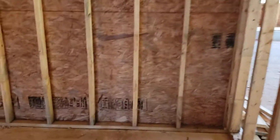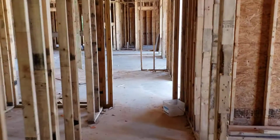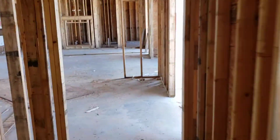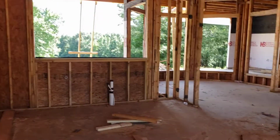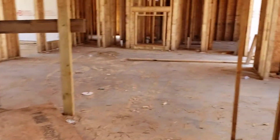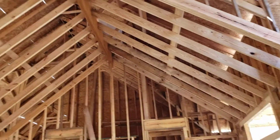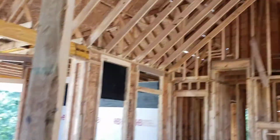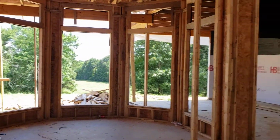Let's go check out the family room. Okay. Here we go. So this is the kitchen area. Oh, they did fix that up over there. Okay. And here's the family room. And that'll be the fireplace. You can see where the ceiling is and everything. Looks good.